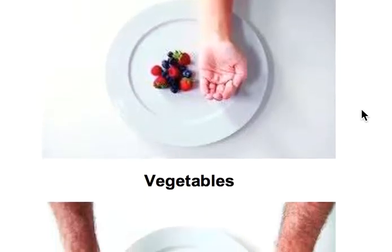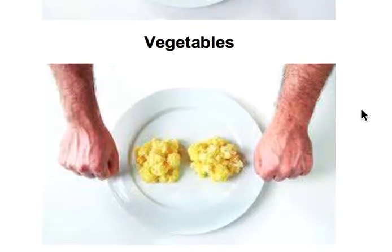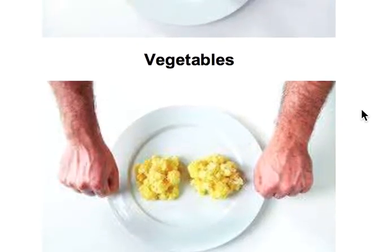Okay, next we've got vegetables. You can say that a fistful of vegetables is a good amount here. And I should probably also add that you can't really get fat eating too many vegetables.